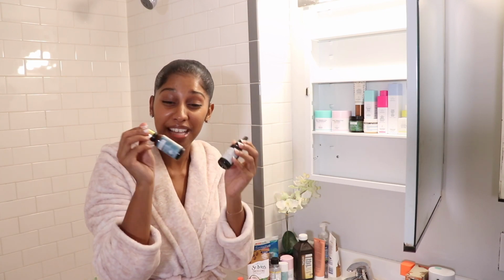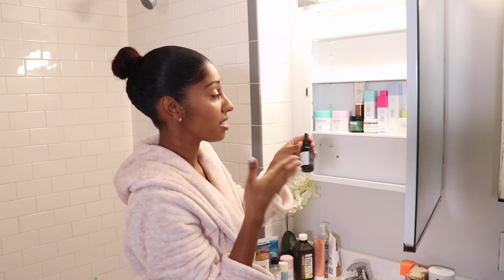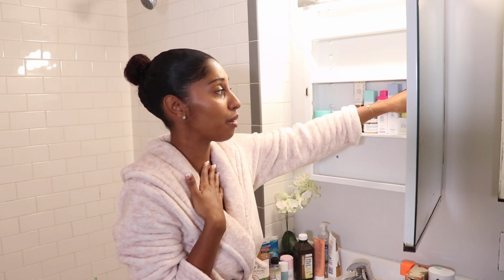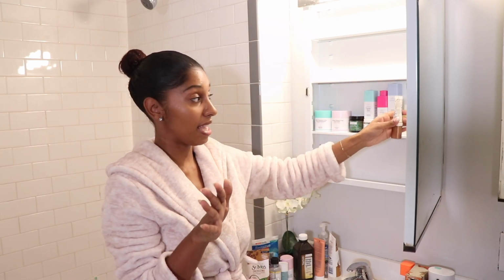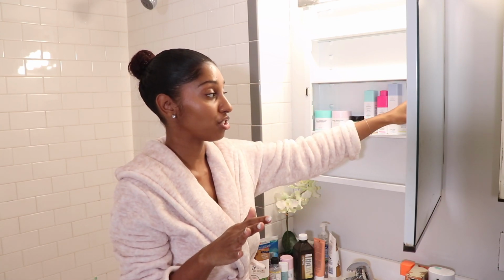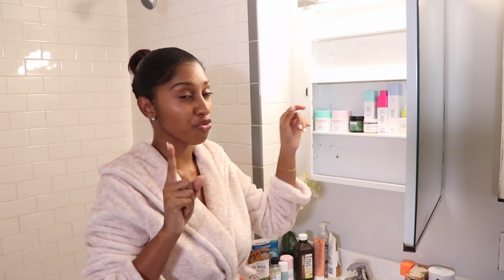It's a lot of serums, guys. I have a lot of serums, and I'm actually really happy about it because as someone with oily skin, I was always scared at the idea of having a serum, but it's changed the game for my skincare routine, and it's actually made my skin less acne prone. You just have to find the right serum.